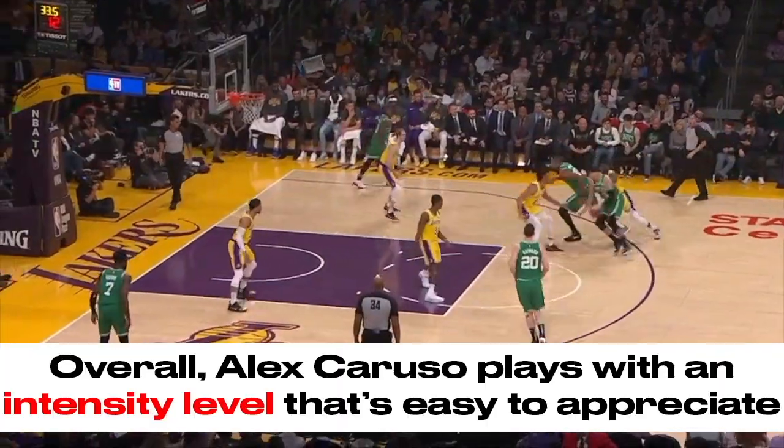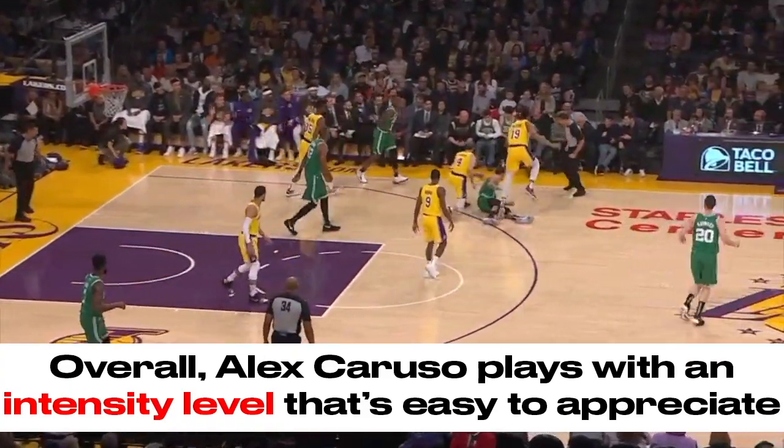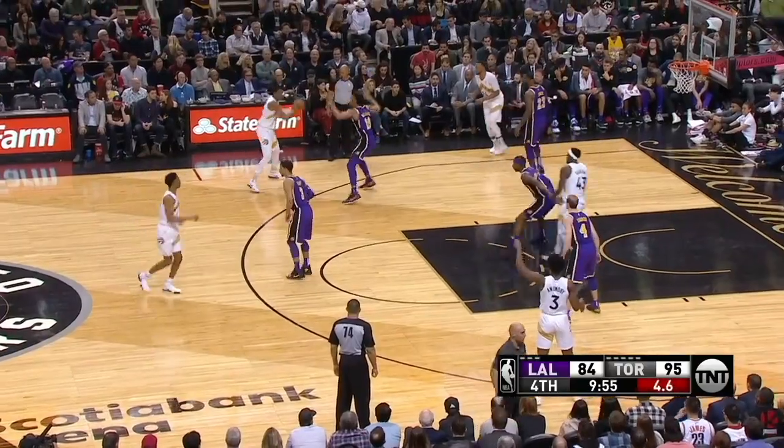But overall, I love this guy. In a season where there's been so much to be frustrated about, he plays hard and understands the game at a high level, and I hope the Lakers bring him back next year.